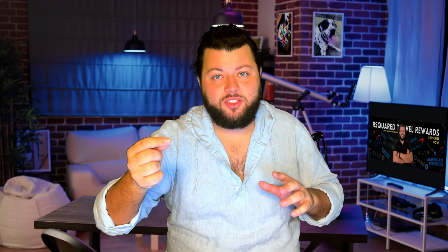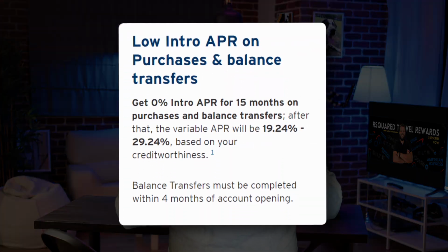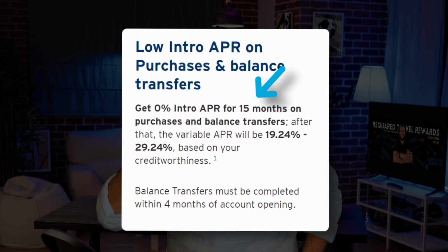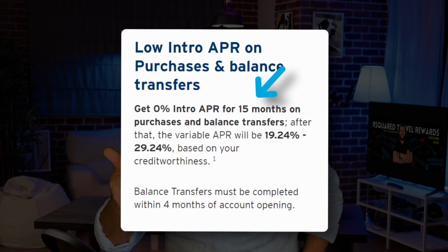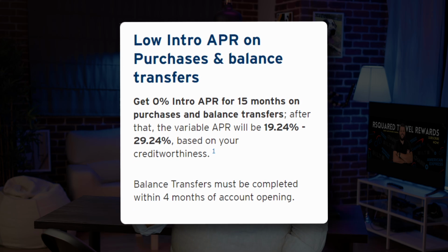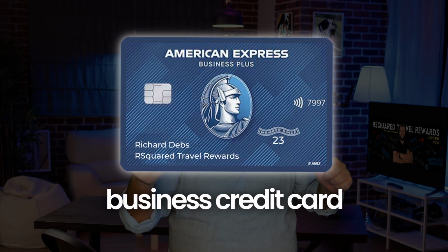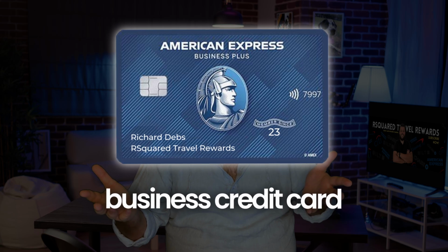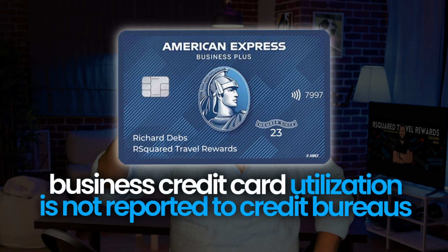If you're a fan of the channel, you should know that paying fees and interest are concepts which I do not support. Our goal is to extract the maximum value from credit cards by paying our bill in full each month. The one exception is that it's okay to float a balance during the 15-month introductory period as long as it doesn't negatively impact your utilization rate. I, however, recommend that if you need to float a balance to manage cash flow associated with large purchases, that you acquire a business credit card like the Amex Blue Business Plus, given that the card's utilization will not be reported to credit bureaus when it's in good standing.